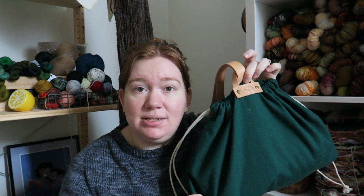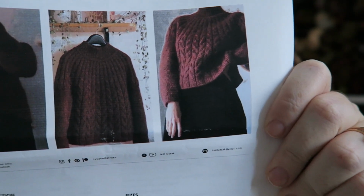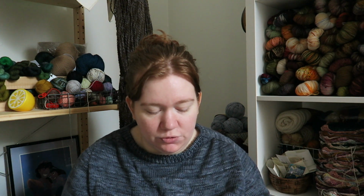And that is that. I have one more WIP that I have worked on that you have seen before, and it is in my Hamilton project bag from Paisley and Gold Sewing. And this is my Purpurea sweater. This sweater is my Christmas sweater that I'm knitting myself this year. And it is an all over cabled sweater. Make sure it's focused. Cannot tell. There we go. An all over cabled sweater. Beautiful, gorgeous. I'm very excited to have this in my wardrobe.